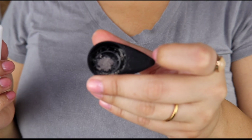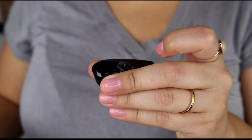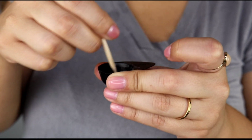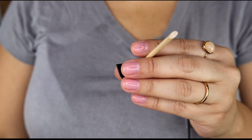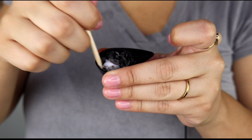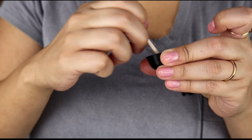So now I'm taking the developer. Actually, let me get up and show you what I'm doing. So you have the product in there. Put the developer in there. I'm going to take one of these sticks and I'm going to mix it. I need more developer. It's hard to mix. I'm showing you. You get the idea. So I'm just going to take this and I'm going to keep mixing.